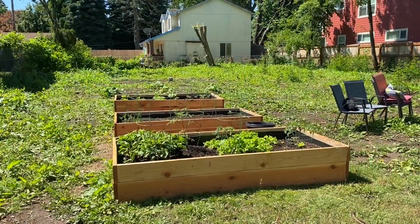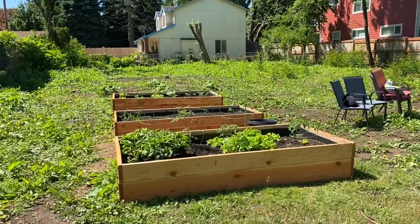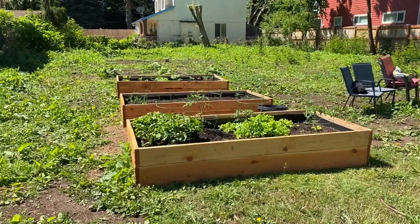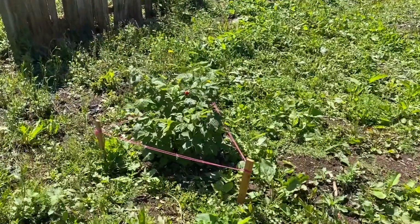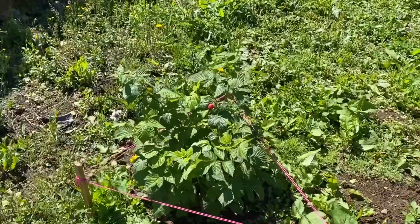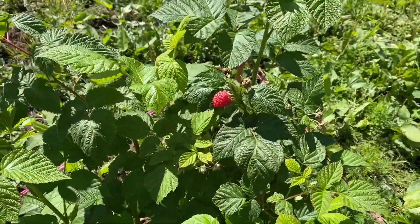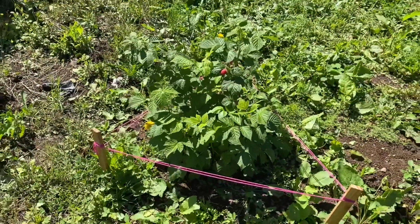So here is our little vegetable garden. Cool raised beds made by our friend Steve. Thanks, Steve, you rock. Before I go into those raised beds though, over here is our raspberry bush, which, if you can believe it, has a raspberry on it. This is actually Sean's raspberry bush that we bought for him, and so that is Sean's raspberry.